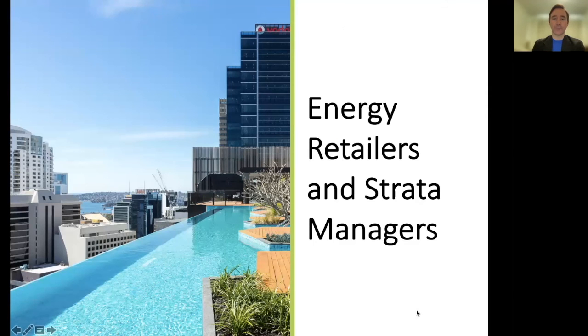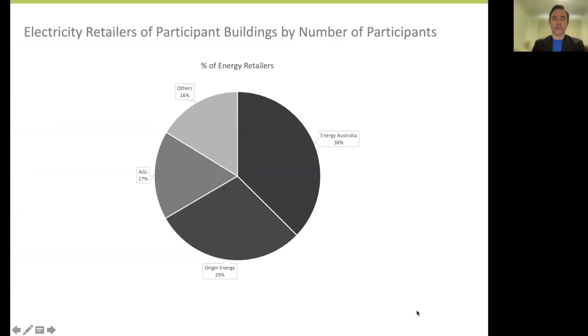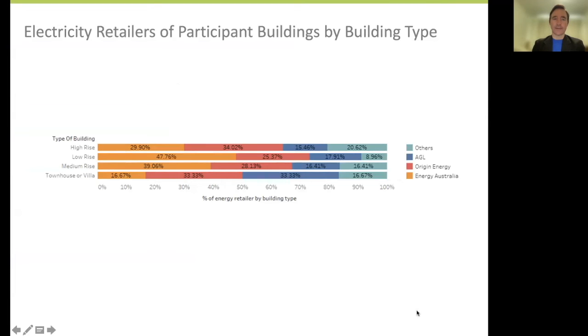In this section, we'll have a look at energy retailers and strata managers, which are servicing the apartment buildings that are in this data set that we've analysed. We can see that Energy Australia has the largest number of participant strata buildings, followed by Origin Energy. If we look at the electricity retailers of the participant buildings in this data set by building type, many of the strata buildings are with Energy Australia, but there's a slight tendency to move towards Origin Energy in the high-rise apartment buildings.